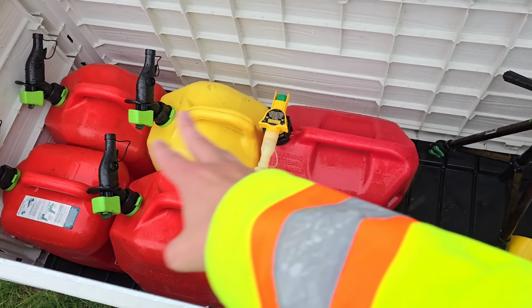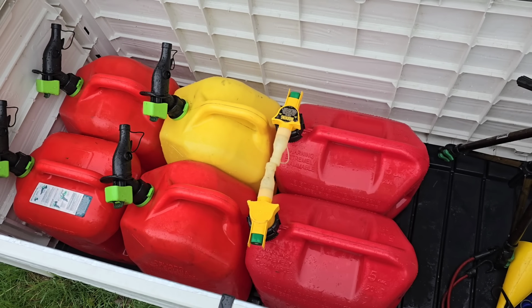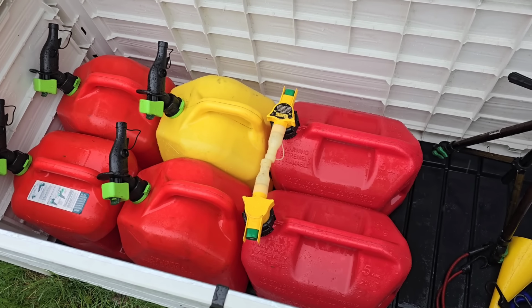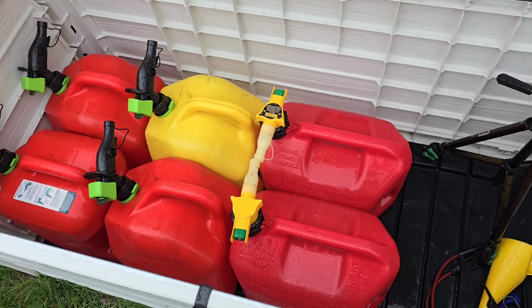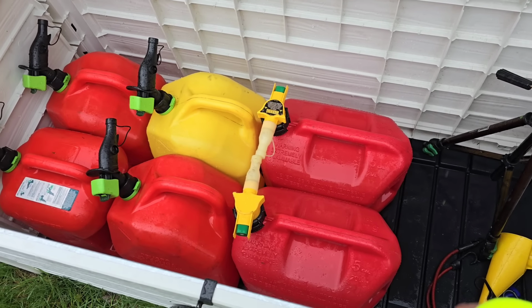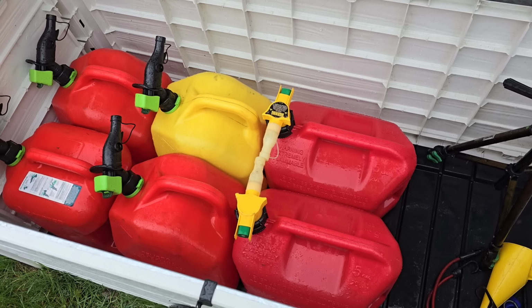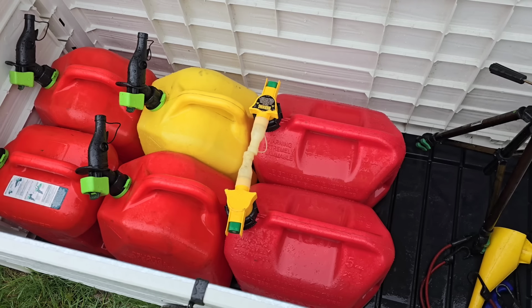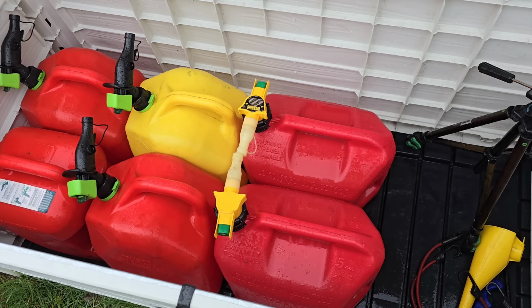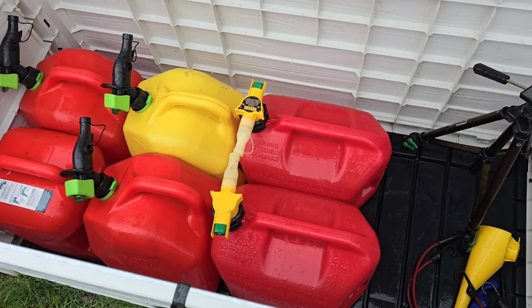And I just pressure washed all these, just fill them up with new fuel. I don't want to keep fuel for that long because it does deteriorate over time. You're pretty good if it's 6 months or a year. I don't push it that far. I try to circulate it once every 6 months. Like I used to circulate this every other week at least before I had the second gas tank on the truck, but now this rarely ever goes out.